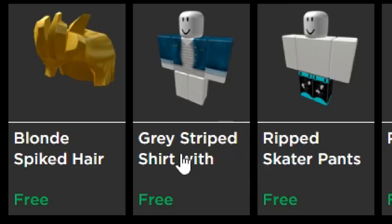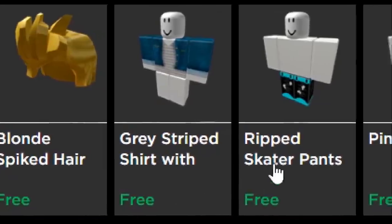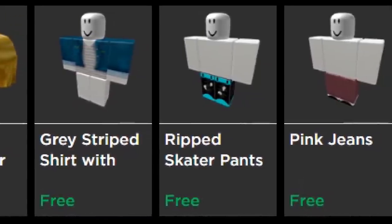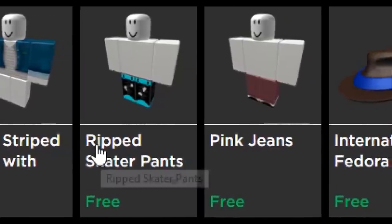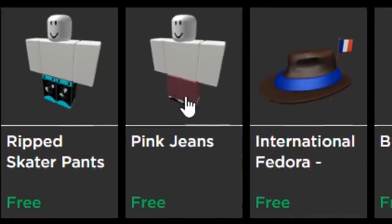Then we have the gray striped shirt with the denim. And then we have the ripped skater pants. If y'all remember that episode of SpongeBob where he ripped his pants, that reminds me of such, except ripped jeans seem to be the style now. So I guess if you want to really flag on them, you got the pink jeans, even though they look more red than pink, whatever.